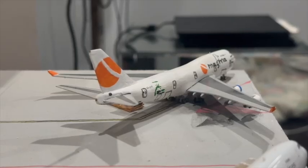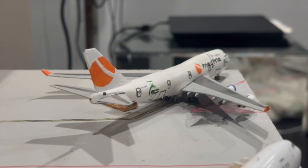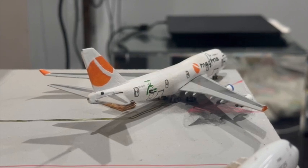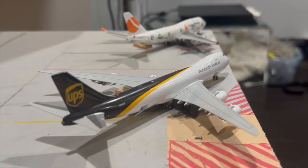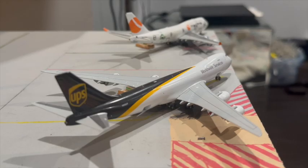Alright, moving on to the cargo gates. Here we have the Magma Boeing 747-400. This plane has arrived in from Cincinnati and will be making a later departure out to Anchorage, Alaska. And right next to him is the UPS Boeing 747-8. This plane has arrived in from Louisville and will be making a later flight out to Dubai Worldport Airport.